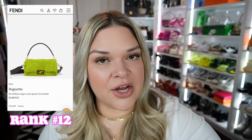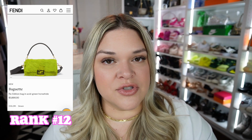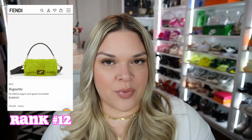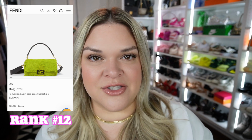It's long hair horsehide, sorry, not calf hair, long haired horsehide. It's from fall 99 2000 and it also retails for $3,890, which I think packs a lot of punch for the price. And the color is called acid green, which I think totally makes sense. And it was available to add to your bag, so you can purchase it.